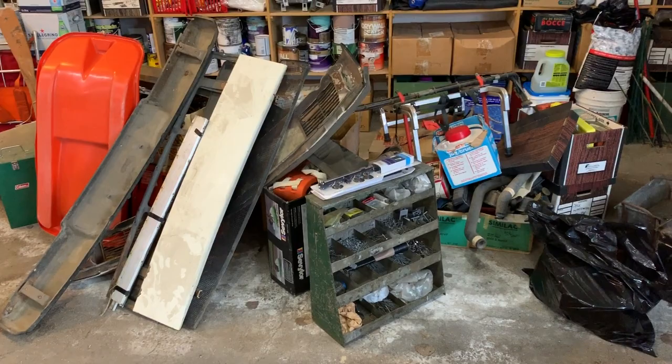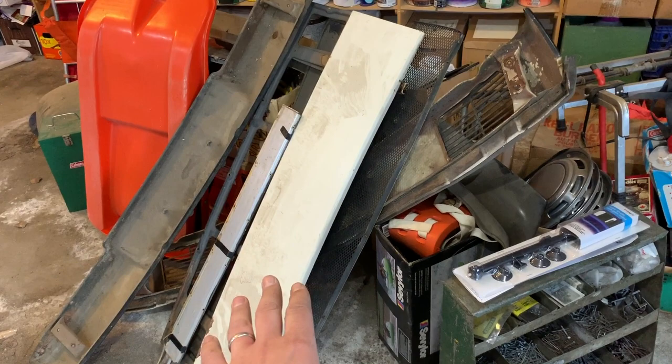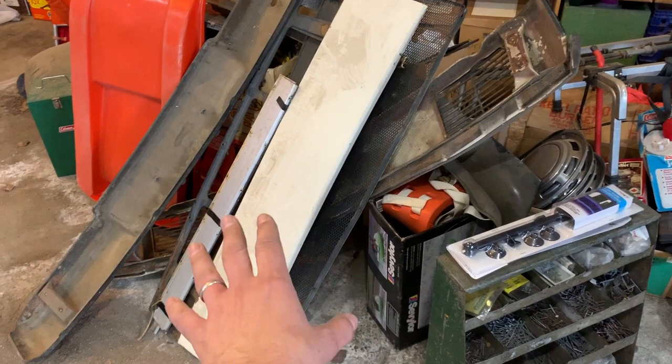And the reason why, you can see there's some car parts here. If you guys recall, I had a Porsche 914 project car a while back. I sold it, but at the time I was looking all over for a rear bumper and a front bumper and stuff like that. And they weren't really easy to find. And look, they're all right here.